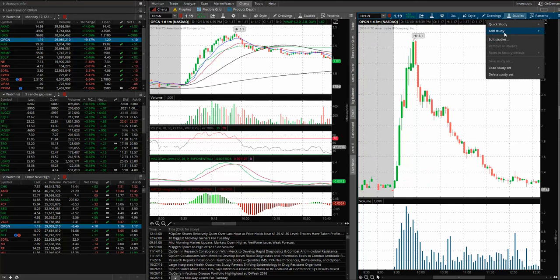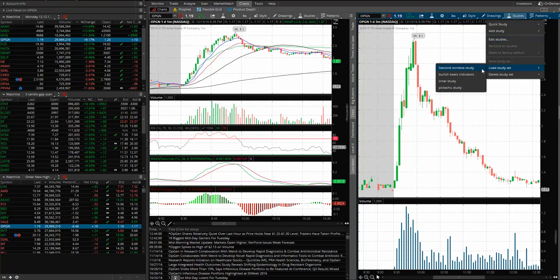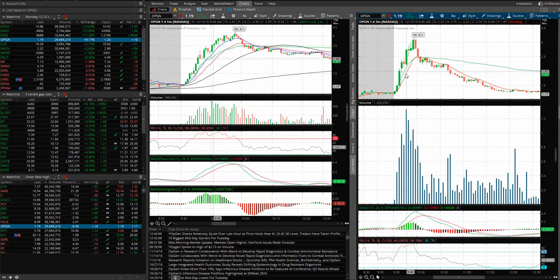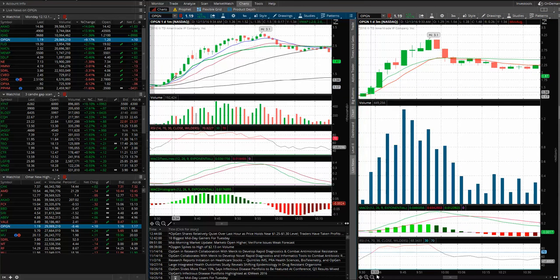I have my studies. I go to add studies, where is it? Load studies. And I go to my second window study. I have a little bit less criteria there just to make it easier to watch. And what happened was, this thing refreshes every minute, and right around here, right in this candle, it popped up. So I clicked it, and I'm looking to see how much volume it has and what the percentage change is.